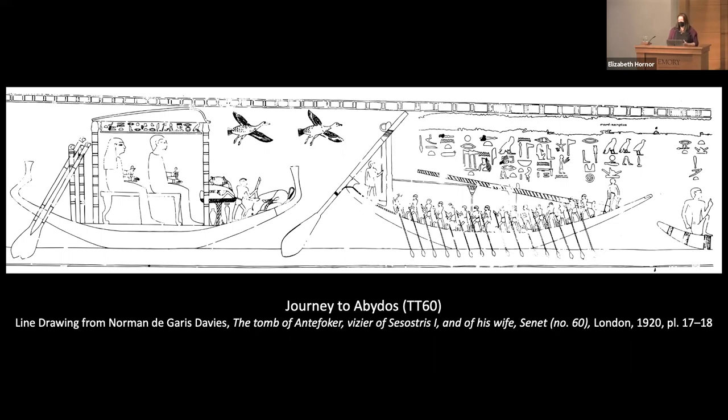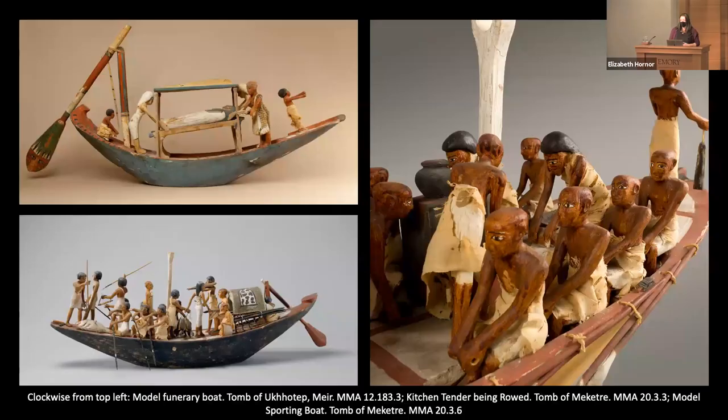Tomb wall paintings also depict a variety of other boats, and while they're less common than our paired sailing and rowing vessels, we also have funerary barks, kitchen and sporting vessels. Kitchen and sporting vessels fall into the realm of food production, and those funerary barks are comparable to depictions we have of the transportation of the deceased as part of the funeral in some tomb wall paintings. However, there's one type of boat that is particularly relevant to this particular conversation, which are not found in these paintings of the Middle Kingdom, and they are termed solar boats.